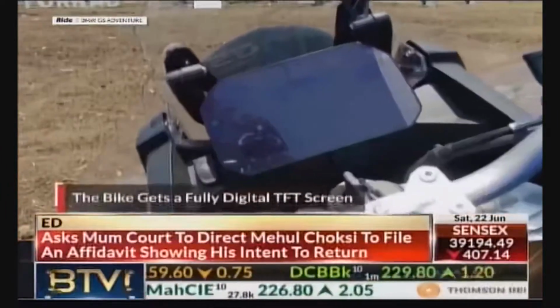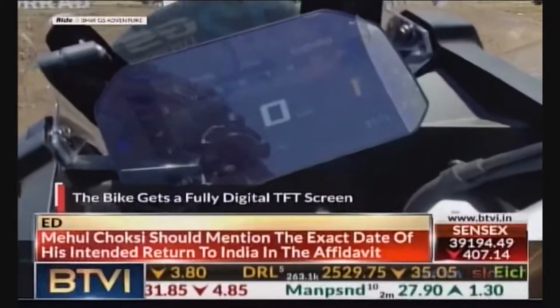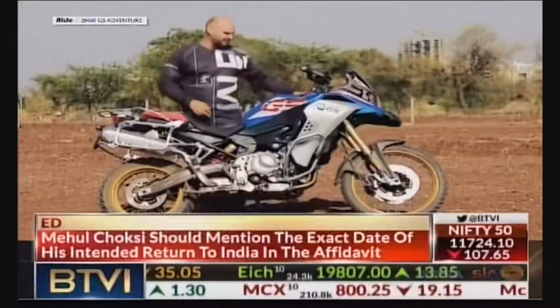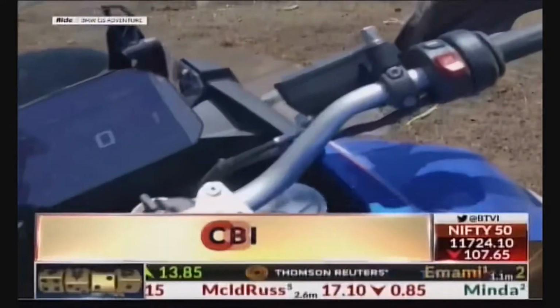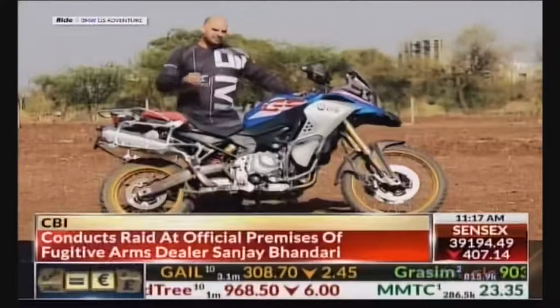It's got an amazing TFT instrument cluster that looks beautiful, and it displays all the information you want, and you can control everything quite easily from here. The suspension, the ABS, and the throttle response, everything can be controlled right from here. And overall, this is a really good bike.